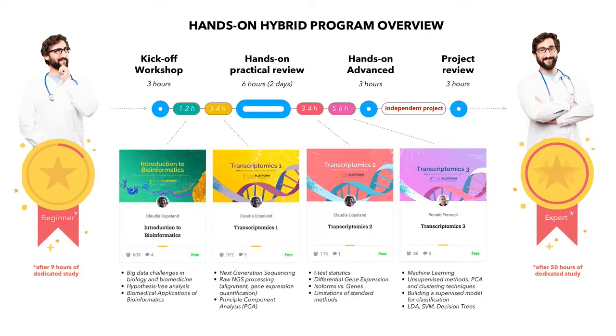Both of these courses deal with quantification in a comparison. So the first option is differential gene expression, where you have a couple of groups and you compare the difference between gene expression within samples in those groups. But of course, there are limitations to that type of approach. For example, sometimes you have a lot of variance within the group, or you might have more than 2 groups.